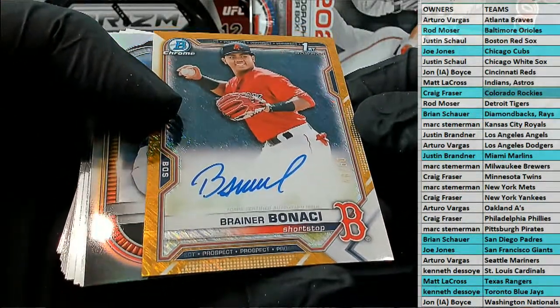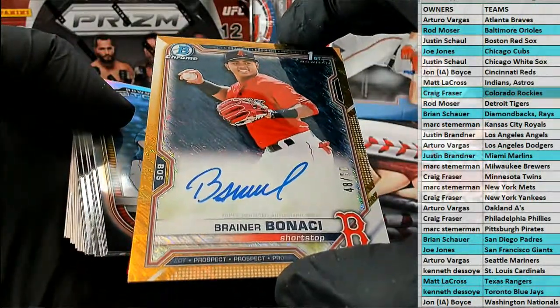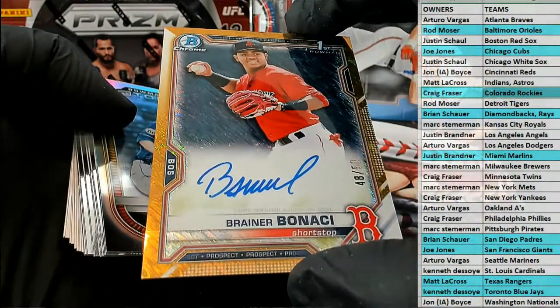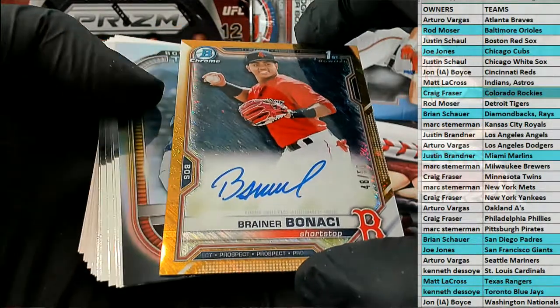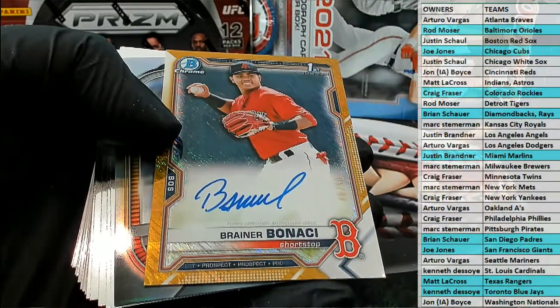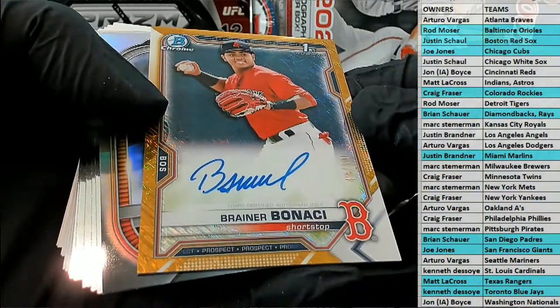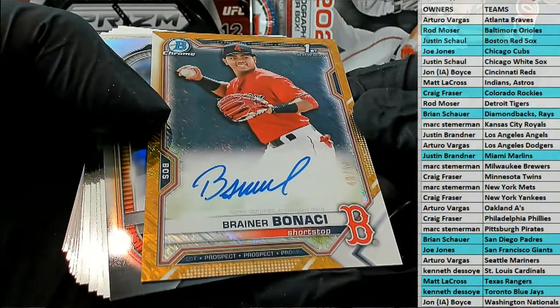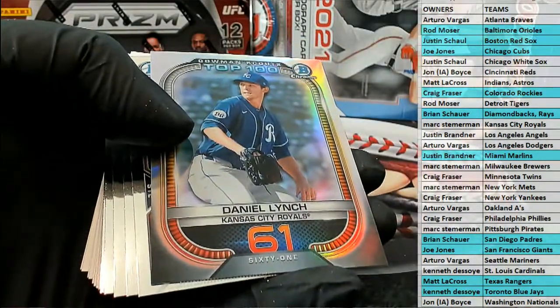Right there. 48 of 50. John P. Squad and Joey Squad right here. The Red Sox. Nice. Rainer, Gold Shimmer, look out. My goodness, Justin. Justin S., what a freaking card, and what an auto, by the way. Gold Shimmer. Very nice. Justin S., excellent hit.